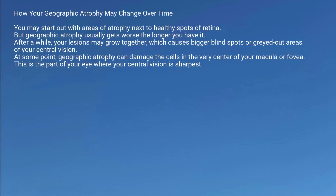How your geographic atrophy may change over time. You may start out with areas of atrophy next to healthy spots of retina. But geographic atrophy usually gets worse the longer you have it. After a while, your lesions may grow together, which causes bigger blind spots or grayed out areas of your central vision. At some point, geographic atrophy can damage the cells in the very center of your macula or fovea. This is the part of your eye where your central vision is sharpest.